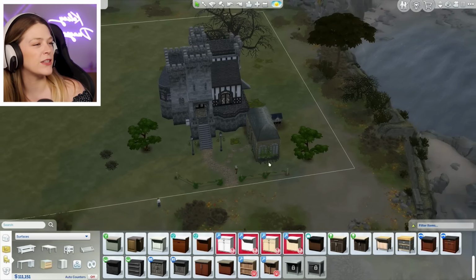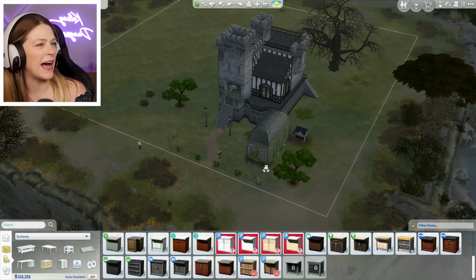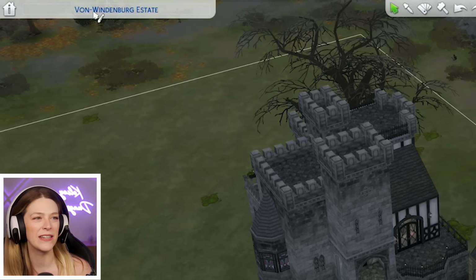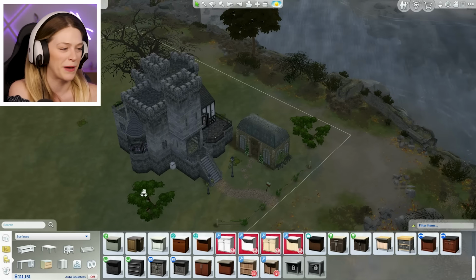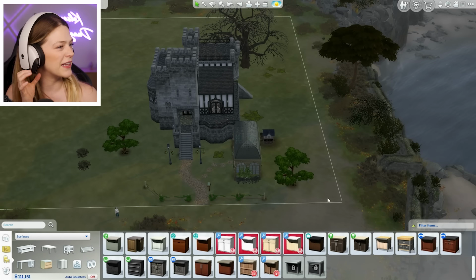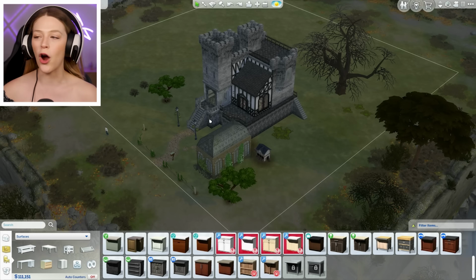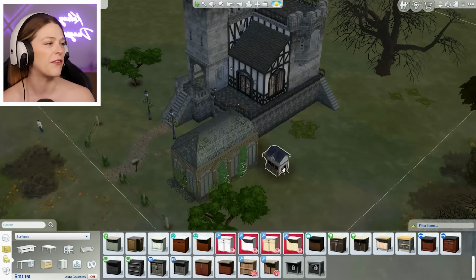So as you can see, we are back at the castle. I actually haven't named the castle. It's still considered the Von Windenburg Estate. Put your names in the comments and an episode or two from now, we'll change up the title of this castle. I hope you guys are liking this totally bizarre design choice. I definitely know I do.